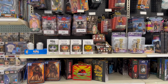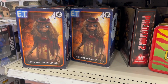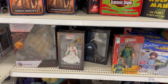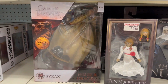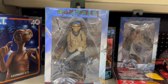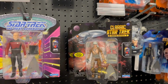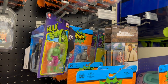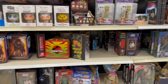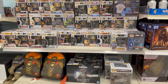Okay, this is where the NECA guy wasn't coming for a while, but it looks like he got the Wolfman down here. You got that 40th anniversary of E.T., Annabelle. That's spooky. You even got that Game of Thrones. I don't know. Check that out. The Iron Maiden. That's pretty cool because he's like a 7-inch. That looks great. And then of course, classic Star Trek. And I don't know why they got that Marvel Hulks over here, but they do. And not much else. I've never seen that Last of Us set, which is kind of what I wanted. It never came in. It was like they didn't have the rep back then.